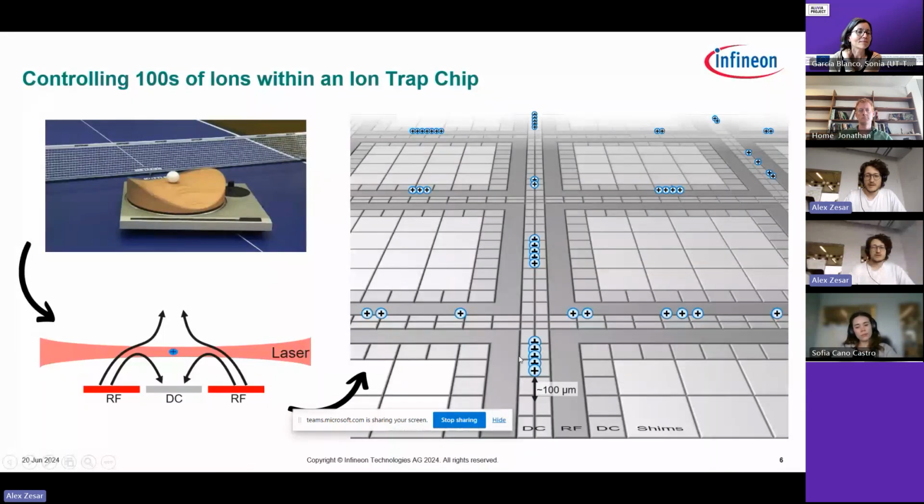So here I would like to explain how ion traps work. You already know from Philip, so I will go over that rather quickly. The upper left image shows a turntable that is trapping a ping pong ball, and it is an analogy for how we trap ions. Ions are trapped by rotating or changing electromagnetic fields that are generated by so-called RF electrodes on top of our ion trap chips.